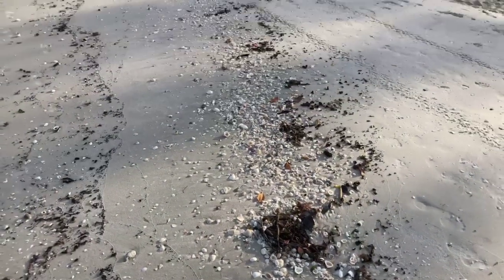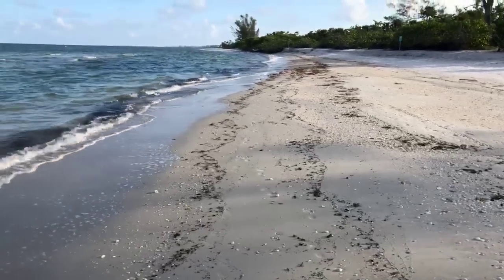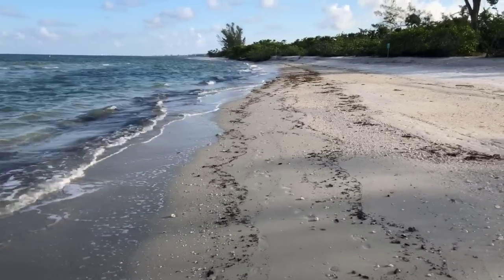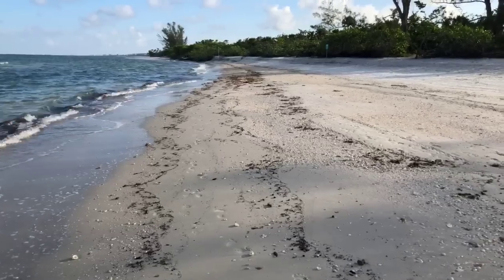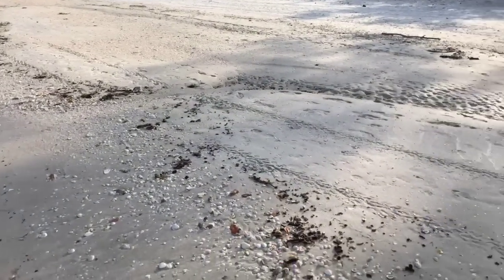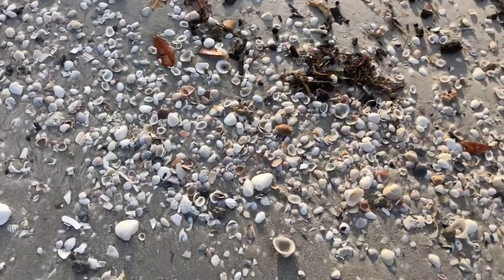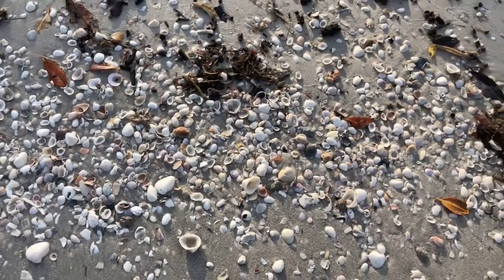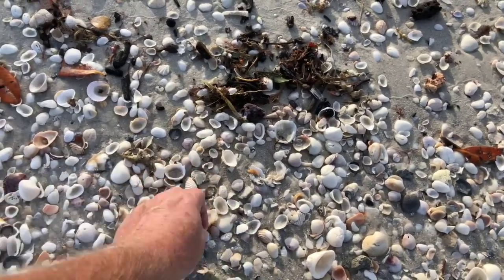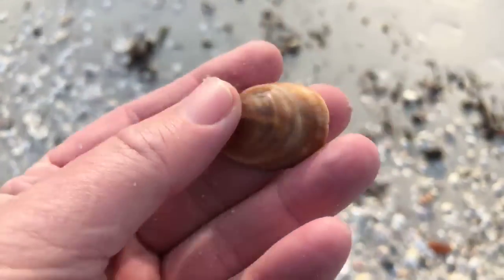Of little shells on the beach here. You really gotta take your time here. Nice big little slipper shell. That's a good one, a nice big little slipper shell. That's a great slipper.